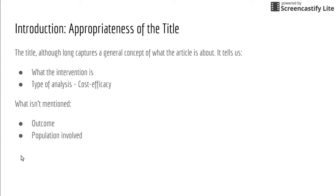The title, although long, captures a general concept of what the article is about. It tells us what the intervention is and the type of analysis being conducted. In this case, it's a cost-efficacy analysis. What isn't mentioned, though, are the specific outcomes involved and the specific population involved. However, we can infer from the title that the population involved are those with cardiovascular implantable devices.